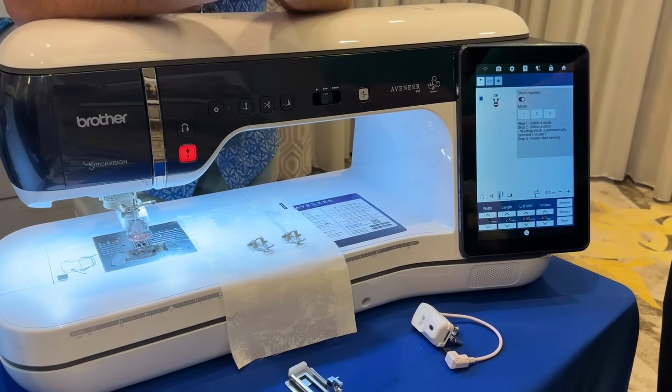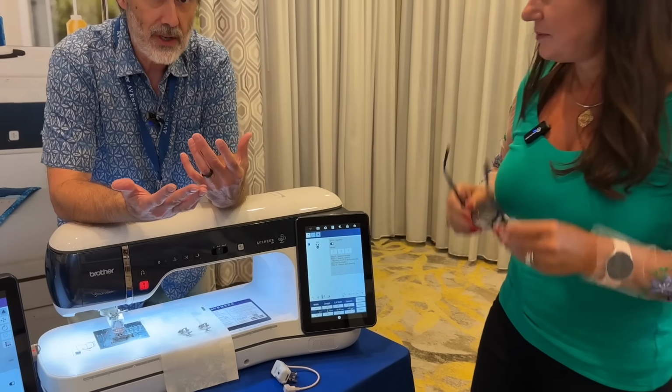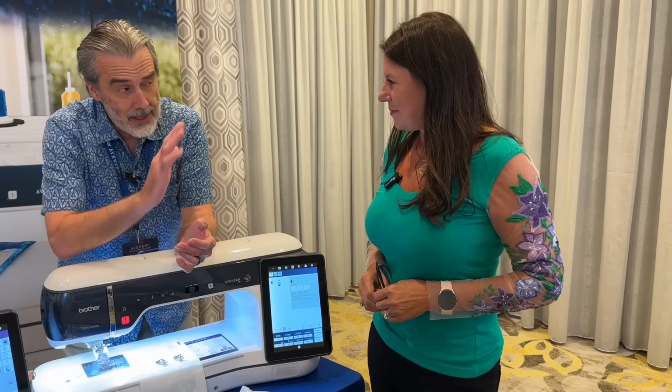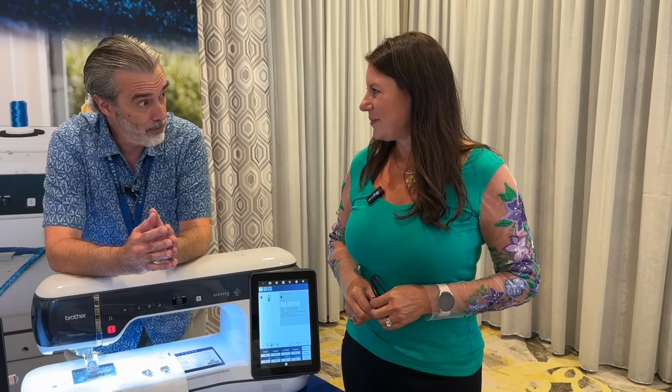ISR stitch regulator. Now, what I love about Brother, there's a lot of firsts, but sometimes when you're not the first, you can improve, right? Stitch regulation, there's a lot of machines that have brought out stitch regulation.